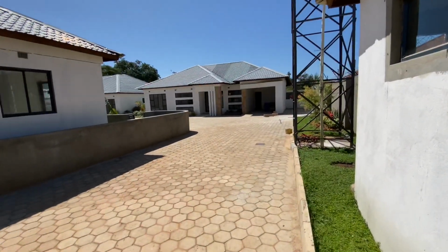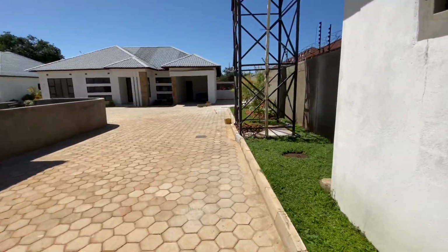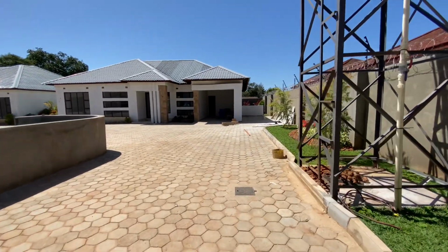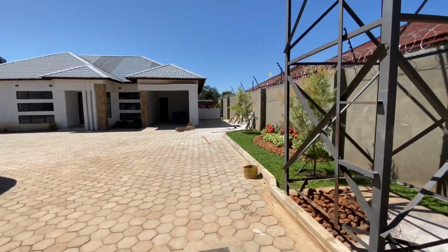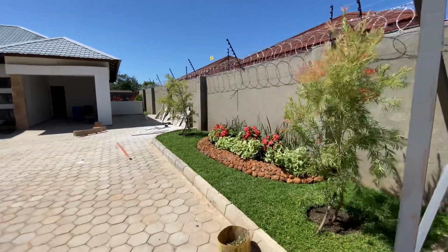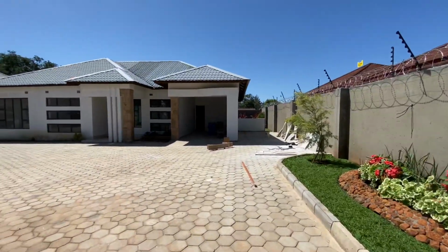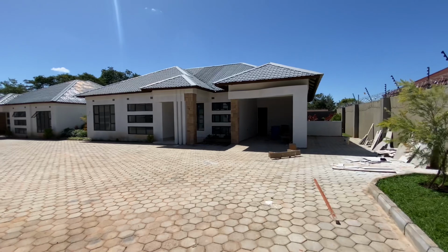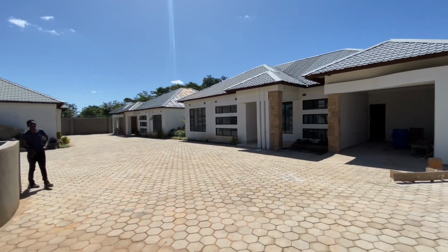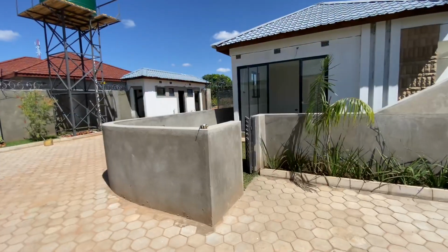Within the yard, there are about four flats. These flats are really sizable. I didn't get the exact square feet of each house, but it does have quite a lot of space for anybody who has a little family, or even if you have two or three kids. So this is what the yard looks like.